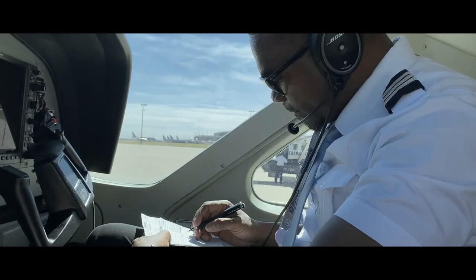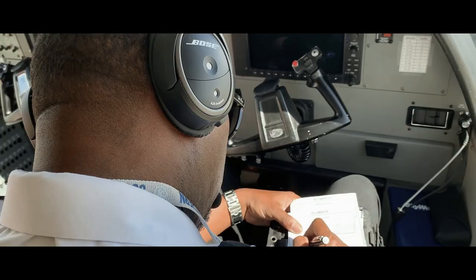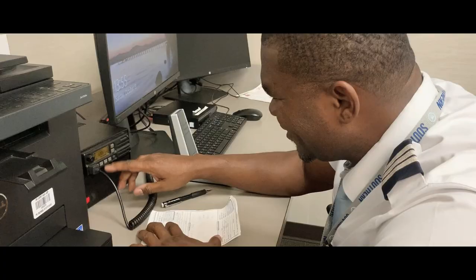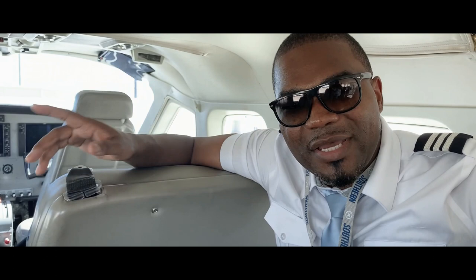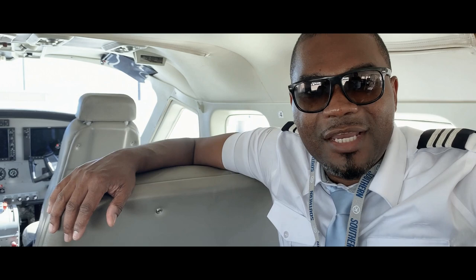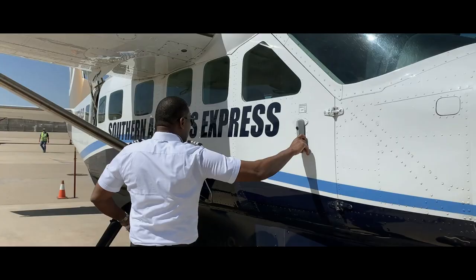Here we are in Dallas, Texas. I'm on my way back to El Dorado, and from El Dorado, I'm gonna head out to Memphis, and then from Memphis back to El Dorado. So I'm just having a great time in the skies, meeting new people, meeting the passengers, meeting new pilots, and again, I'm grateful.